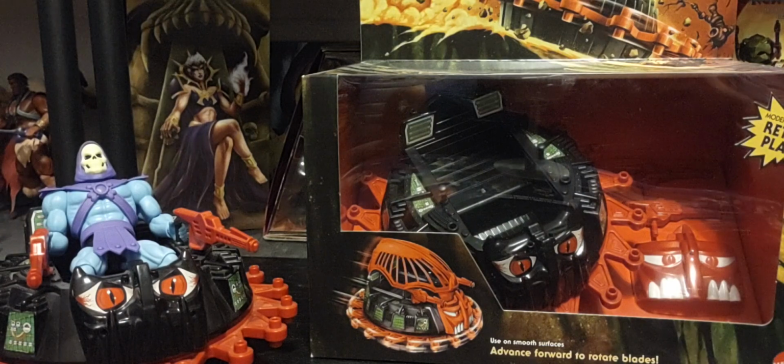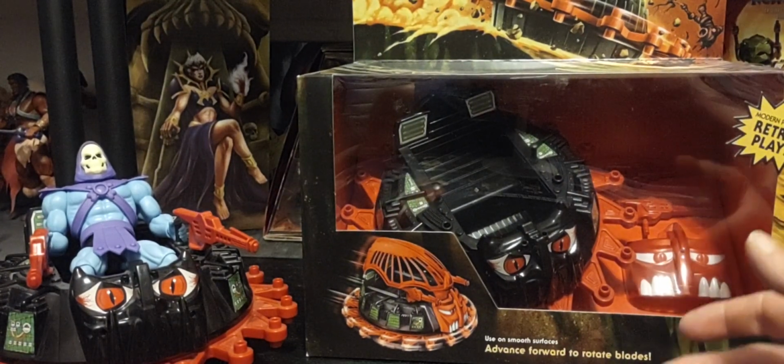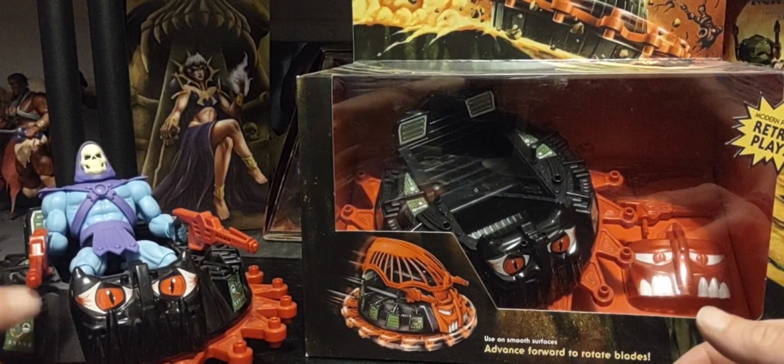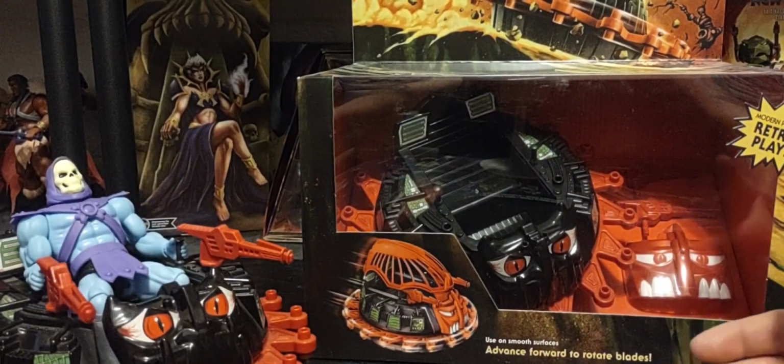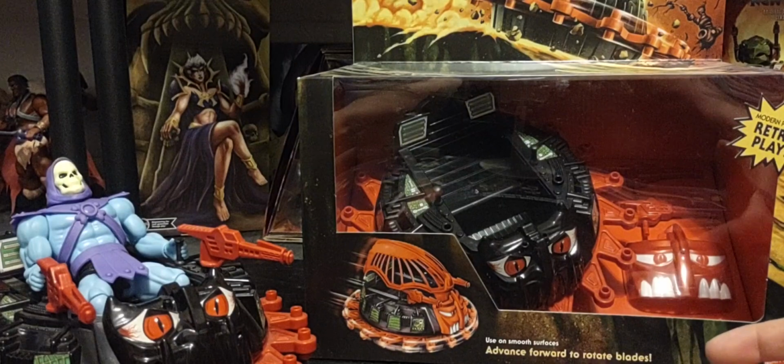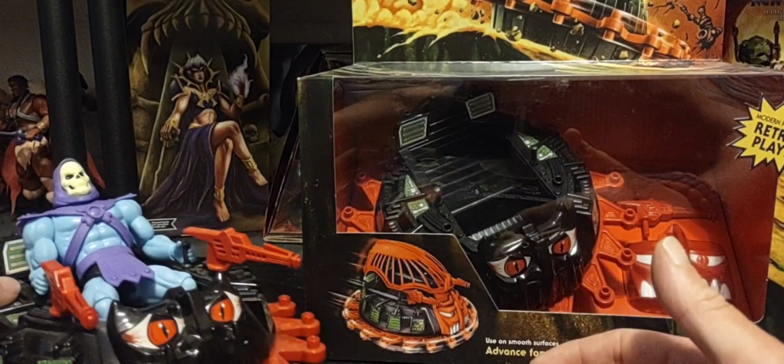I love the look. It's right out of that 80s line, even though it didn't give us a flight stand, which is kind of weird. But the original did not get a flight stand either. But it's right out of the 80s. I love the look. I love the detail of it with all the stickers around it.